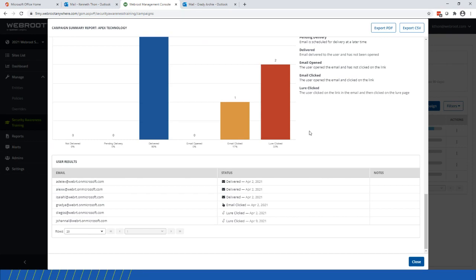So basically, the email was delivered, the individual opened the email, clicked on the phishing link, and then clicked on the lure page as well. So what that would define is very high-risk individuals that you can target with additional phishing campaigns or with a training course. You can export that to PDF or CSV as well.